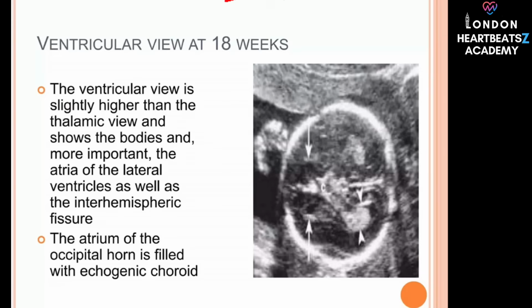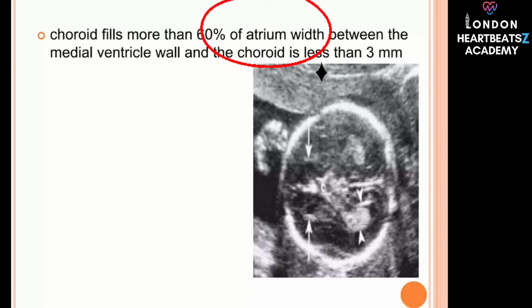Moving slightly higher now, what does the ventricular view show us? The ventricular view is obtained by tilting or angling the transducer a little bit higher, slightly more towards the top of the head compared to the thalamic view. This view primarily brings into focus the bodies and, very importantly, the atria of the lateral ventricles. The atria, okay. The interhemispheric fissure is still visible in this plane as well. But the critical structure to evaluate in the ventricular view is the atrium of the occipital horn, which is the posterior most part of the lateral ventricle.